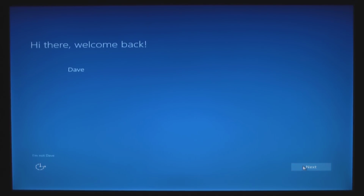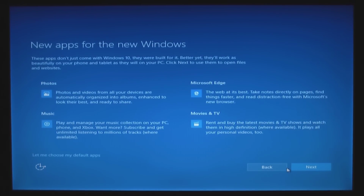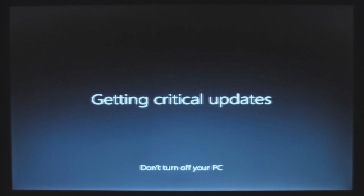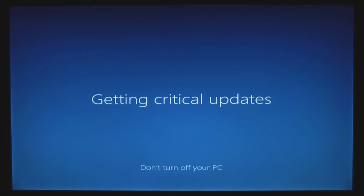Alright, welcome screen. We're going to just use express settings because the whole point is just to get this thing activated so that we can install for our serious permanent install. This is explaining to us what their new applications are. Some finishing touches. Although I told it not to get Windows updates during install, it still has to get critical updates.